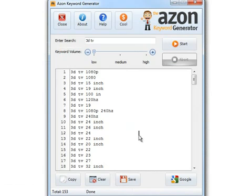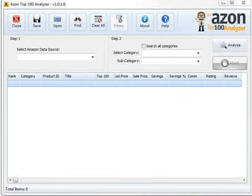Let me show you the next one. Now this tool is probably one of my favorites out of the three. This thing is awesome. The biggest thing I like about this right off the bat is the fact that you don't have to enter anything into the software. No search term, no keyword, nothing like that. All you do is point and click, and it gives you the information you're looking for. Let me show you what I mean.